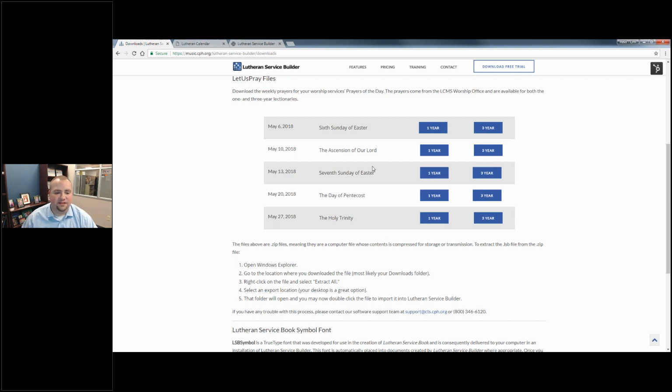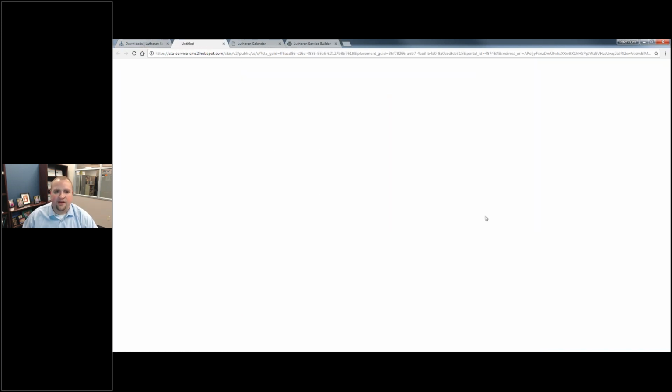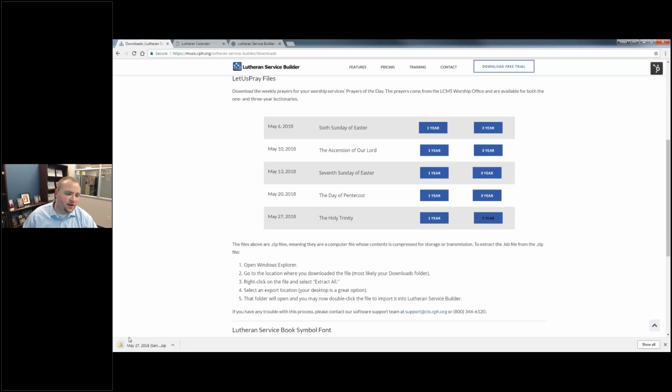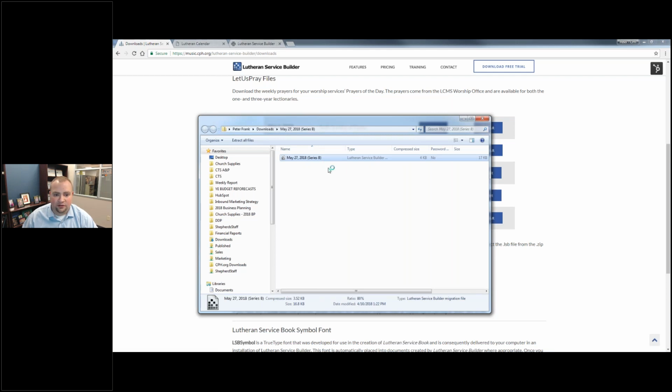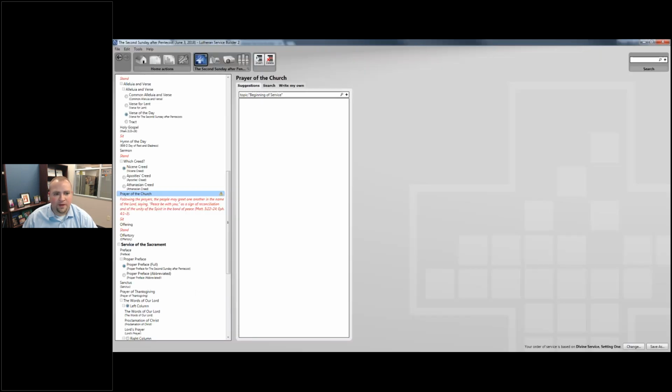But you can see them listed there with the dates, the day in the church year, and then which lectionary. We'll go with May 27th for right now. It will download this file as a zip file, and when I click on it, it'll give me what's called a Lutheran Service Builder file. When I double click on that, it'll automatically load into Lutheran Service Builder. And when I come back in here, I can click off of this, update, go to Write My Own, and there we have May 27th.